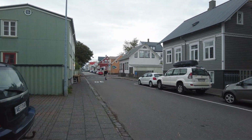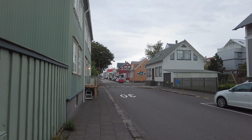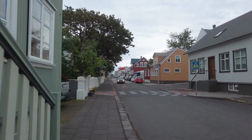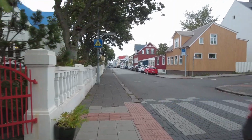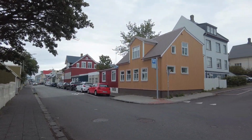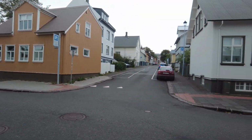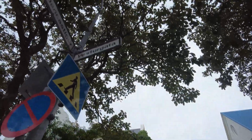Here are some of the electric scooters that you can ride with an app, which is pretty cool. I haven't ridden it yet, but I'm planning to. As you can see, we are approaching downtown. Look at this cross street. It's called Mananstigur, which is this one right here. But we are still in Vesturbær.